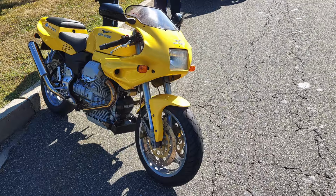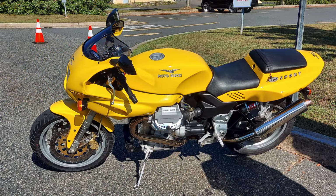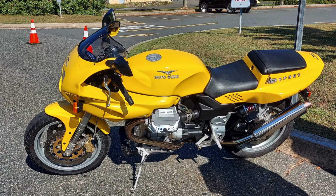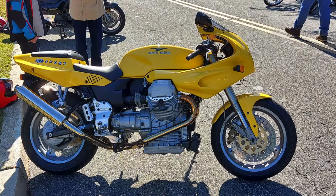Another great looking Italian bike from the 90s is this Moto Guzzi 1100 Sport. This is another Italian bike that features a very radical, very sporting seating position. I've always thought these were great looking bikes, and this one is such a nice, clean example.